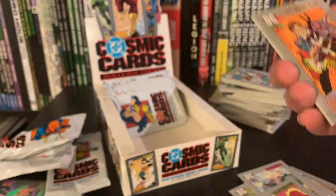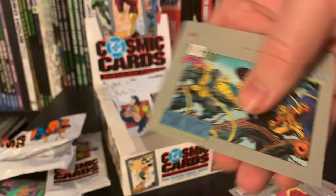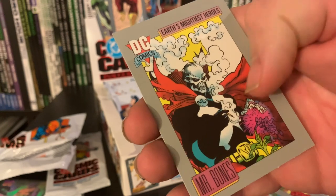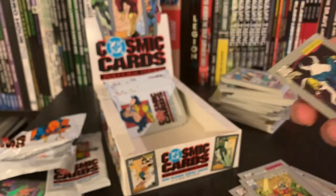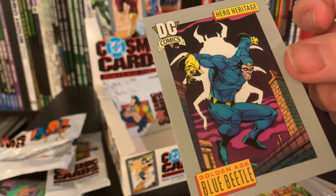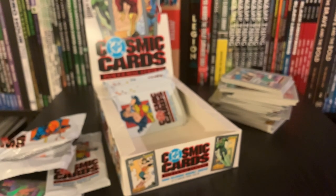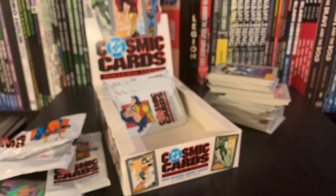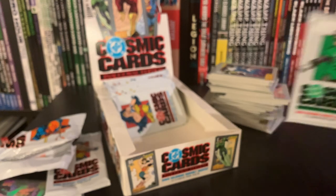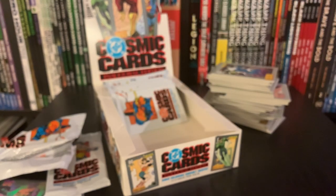Maxima. Man, we still have so many cards. Toyman. Cosmic Odyssey. Mr. Bones. Orion of the New Gods. And the Golden Age Blue Beetle. Yeah, I keep coming across... Look at this stack over here, guys. Seriously, look at the stack of cards right over here. It's almost the size of a whole pack standing on its end. And we're still running into stuff we haven't even seen yet.